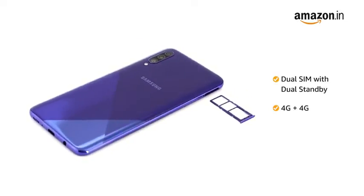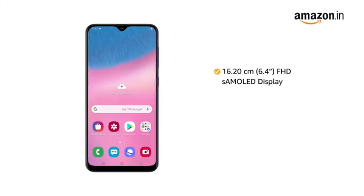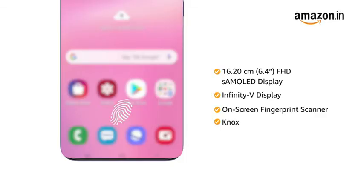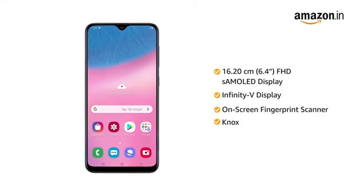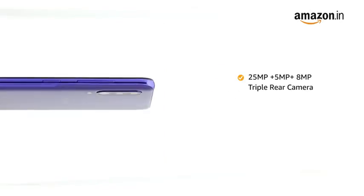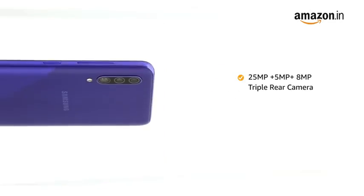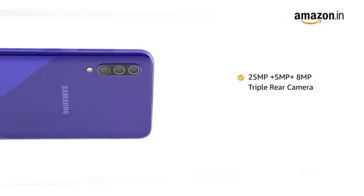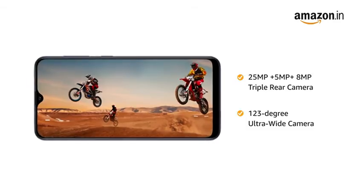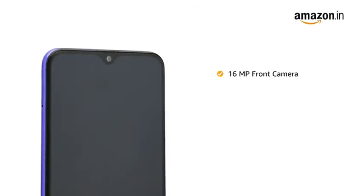The Samsung Galaxy A30s comes with a 6.4-inch Full HD Super AMOLED Infinity V display that lets you watch videos without distractions. It also comes with on-screen fingerprint scanner with Knox technology that lets you unlock your phone instantly and more securely. The phone has a 25MP plus 5MP plus 8MP triple rear camera with a 123-degree ultra-wide field of vision. It also features a 16MP front camera.